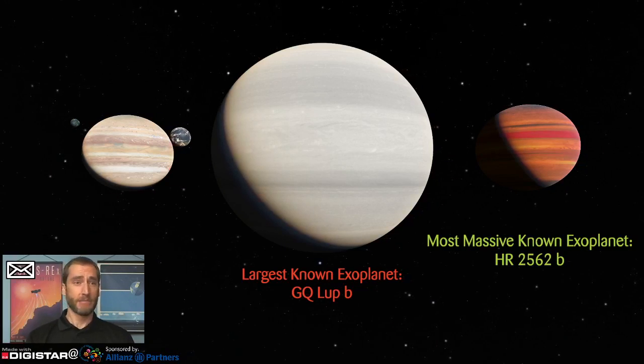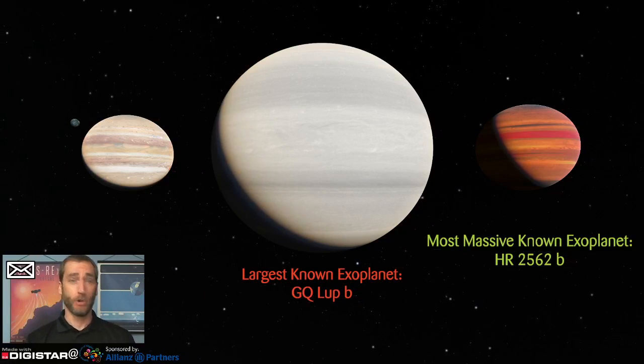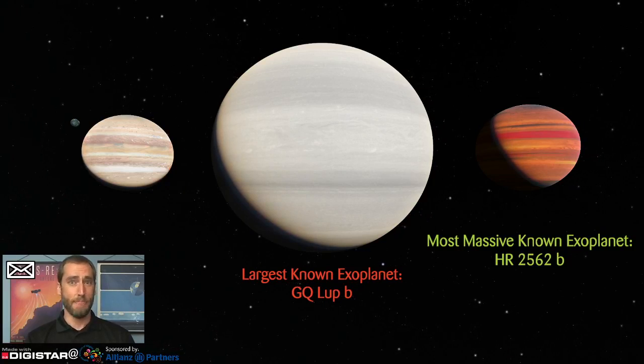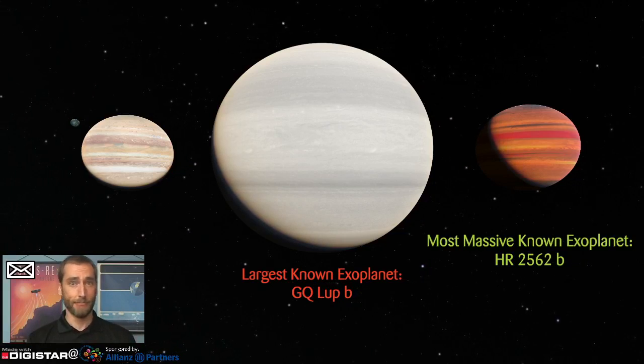It's about 3 times the diameter of Jupiter. But there's another way to think about largest. An important measure of the size of an object in space is its mass. Not so much its physical size, but just how much stuff is there, how many atoms and molecules.